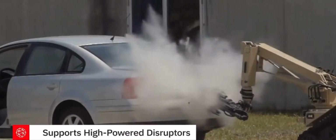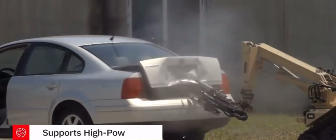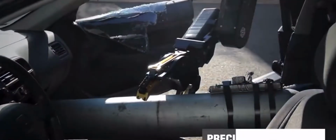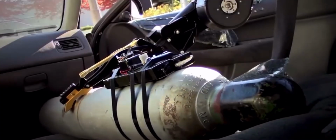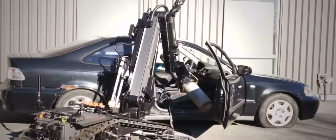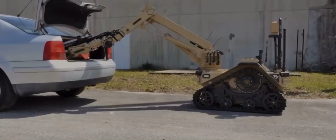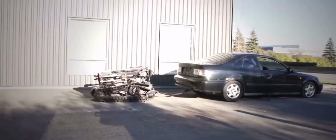The device not only transmits video to the operator, but can also perform simple manipulations. This allows experts to defuse a bomb inside the car. The robots are compact and can travel over difficult terrain, which means that they can reach areas that are difficult to access.